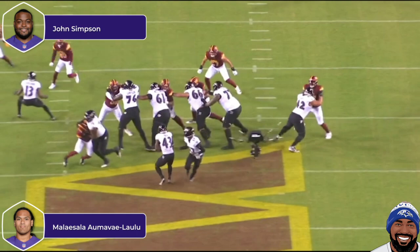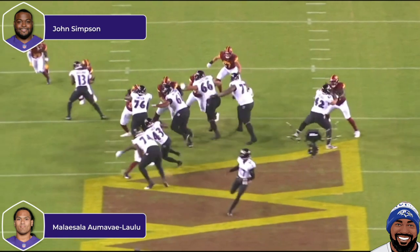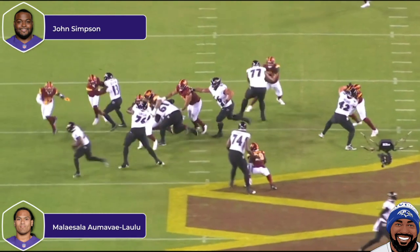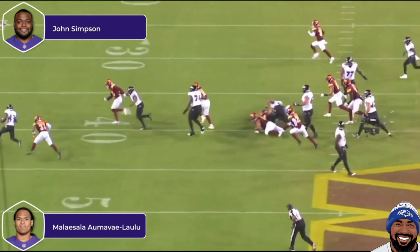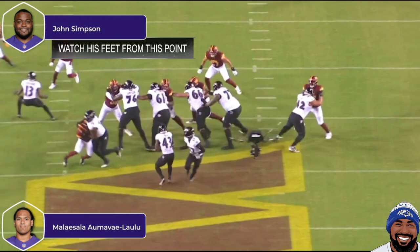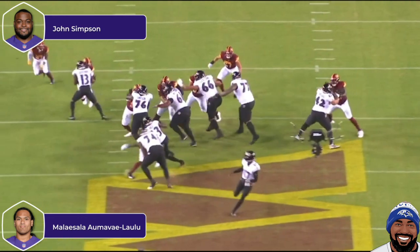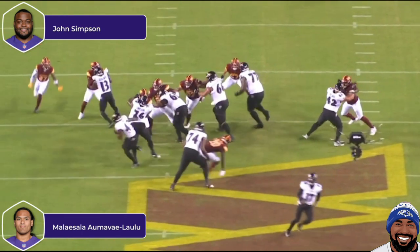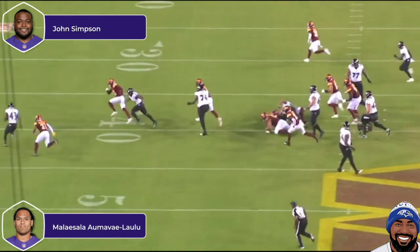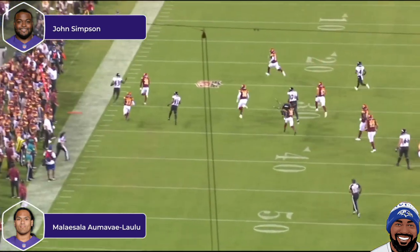Here we go. Shuffle and turn them hips. There we go, right there. That's what allowed Justice Hill to get outside. That was the key block in springing that outside zone. It's a good job in not crossing over, shuffling your feet, getting your hips turned, and understanding where the ball needs to go. Shuffle, hips, pass. Great job by Simpson on that outside zone.